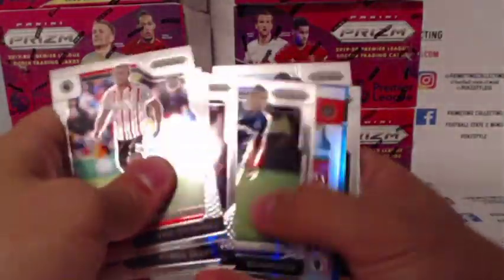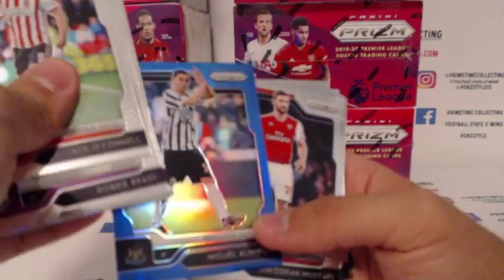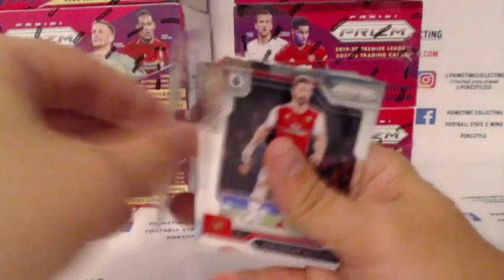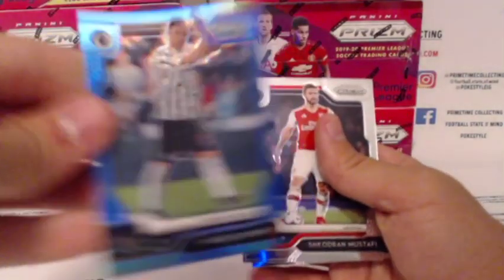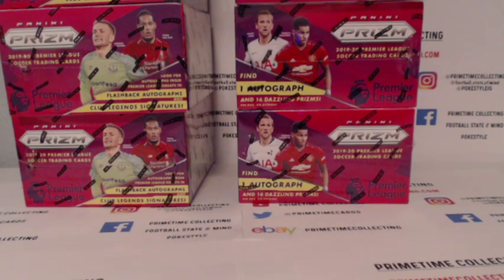Last pack. For Sheffield United, John Fleck, Prizm. And for Newcastle, Miguel Almiron, blue, out of 199. Nice card. Hopefully he turns out good in the Premier League. I know he had a good MLS career, but that's totally different. We'll see if he pans out. Haven't heard too much about him yet, playing for Newcastle. So there are so many cards in each pack. It's like out of control.